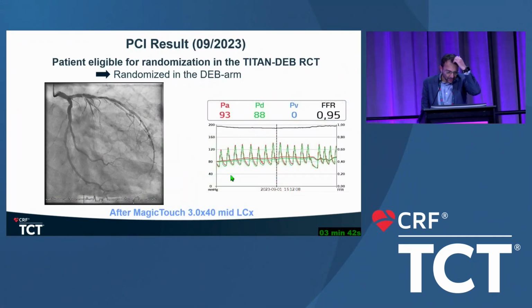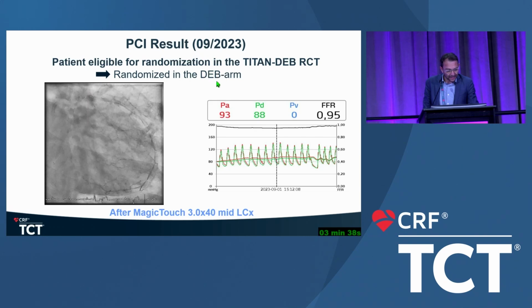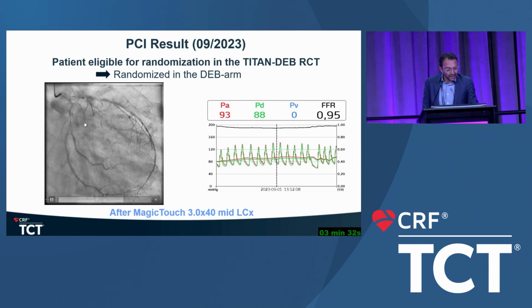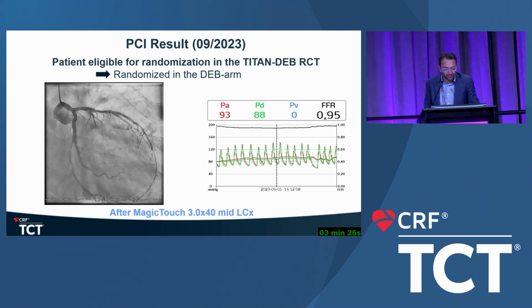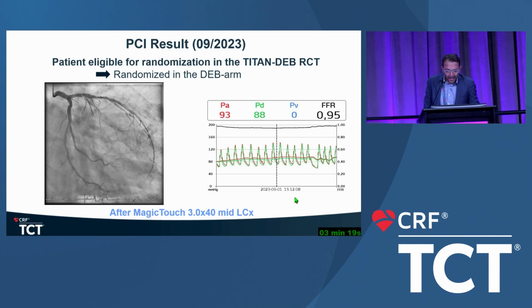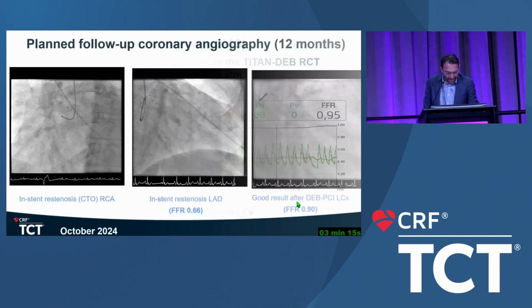This patient got randomized to a drug-coated balloon. Magic Touch 3040 was used, a single inflation of 60 seconds. This is the angiographic result, which was deemed acceptable. I would say not that much of a difference to what we got before, but FFR was dramatically improved, which is not necessarily what you always see in these cases. Anyhow, the procedure was completed and the patient was discharged back at home.